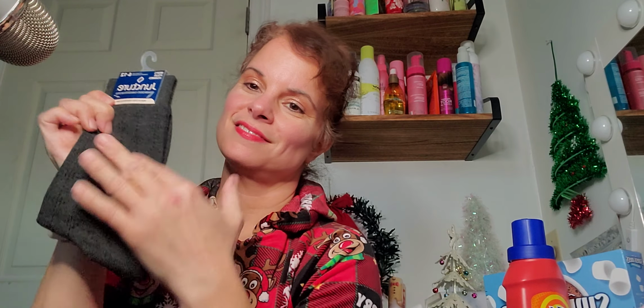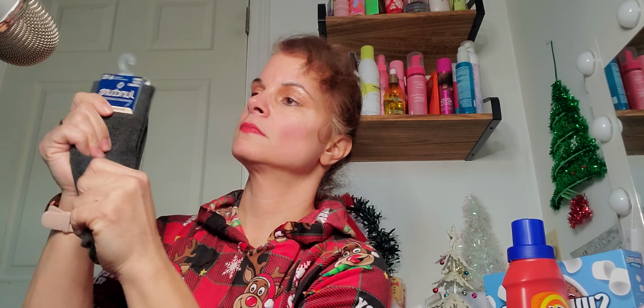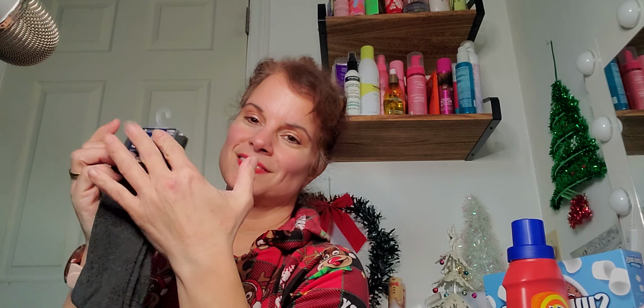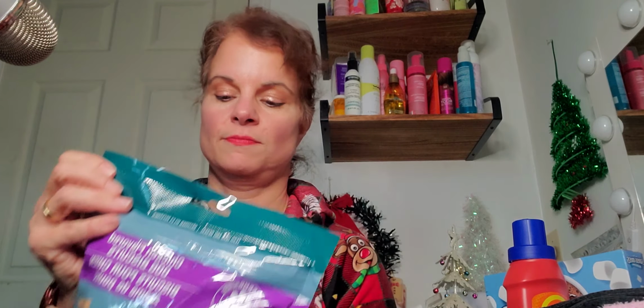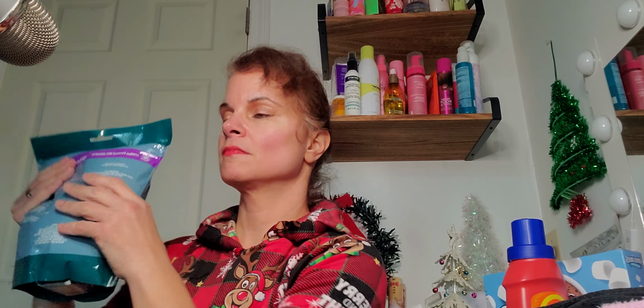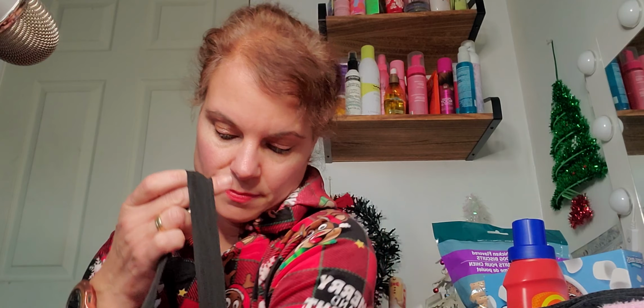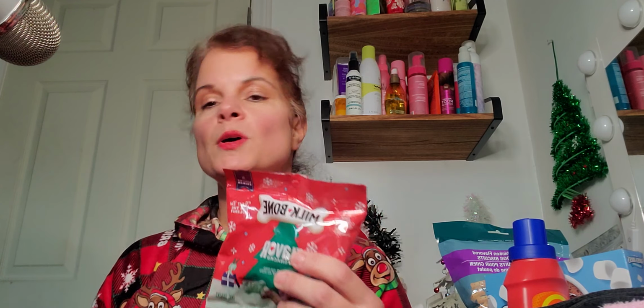Stuffer. It's a nice gray color. I'm sorry if that might be too much. Very sorry. I have stocking stuffers for my dogs, milk bone, flavor snacks, mini dog biscuits. So that's gonna go in their stocking.